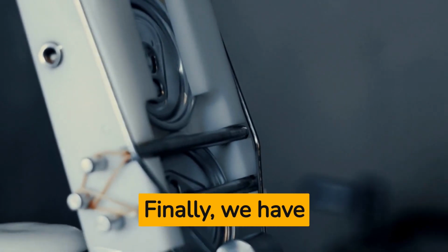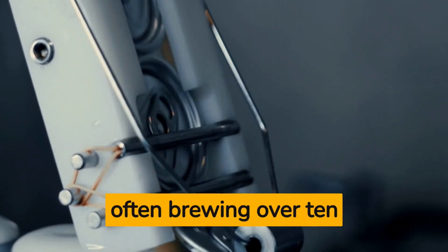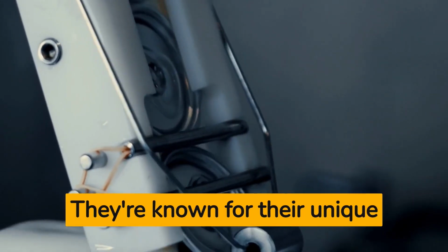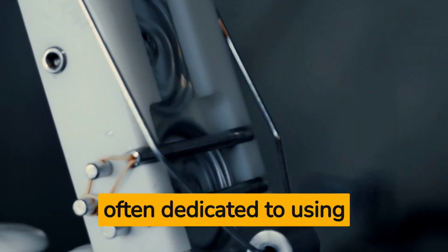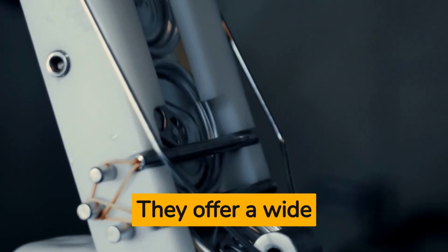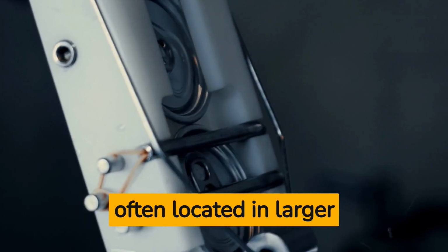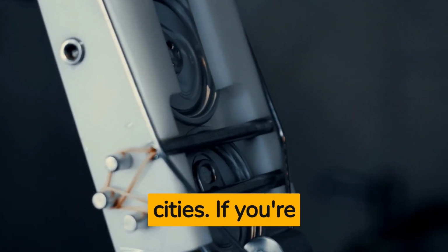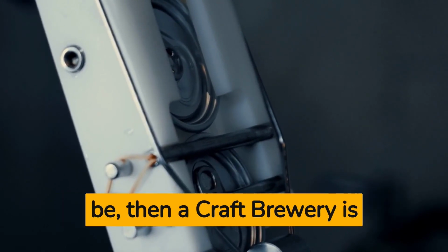Finally, we have craft breweries. These are larger operations, often brewing over 10 barrels at a time. They're known for their unique and innovative beers, and they're often dedicated to using high-quality ingredients. They offer a wide range of styles, from classic to experimental, and they're often located in larger cities. If you're looking for a brewery that's pushing the boundaries of what beer can be, then a craft brewery is for you.